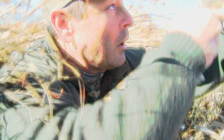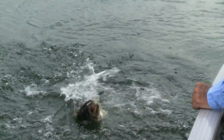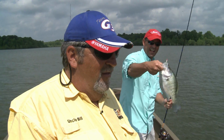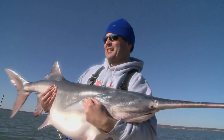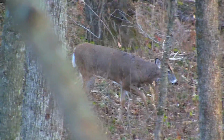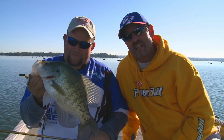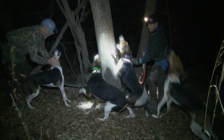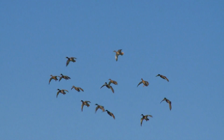Get him. I'm gonna tell you something right there. Good girl. That is a good one. I gotta get him out of that. That's a heck of a crappie right there. Now get out of her way. That's a good start right there. Tell you what.